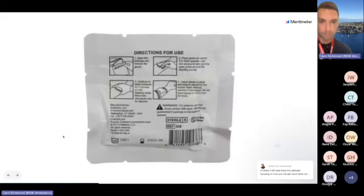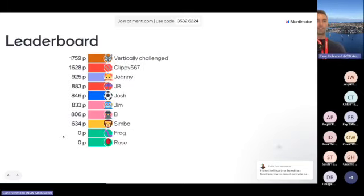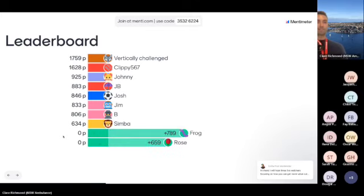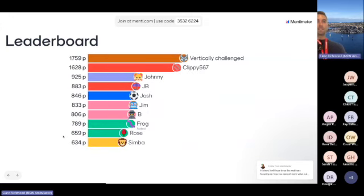And so that's the back of the QuikClot gauze there. Let's see how our leaderboard is going. So Vertically Challenged is currently winning.